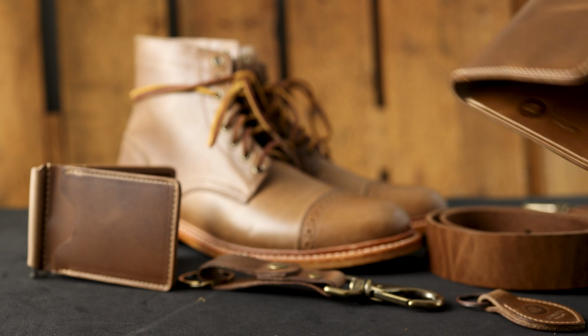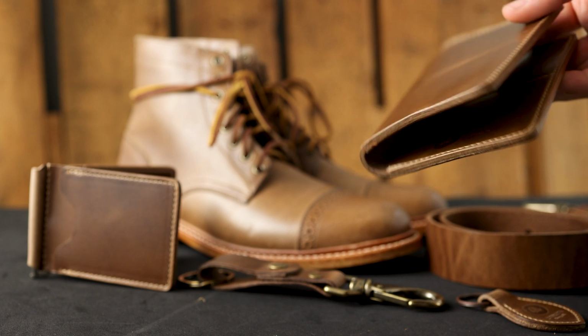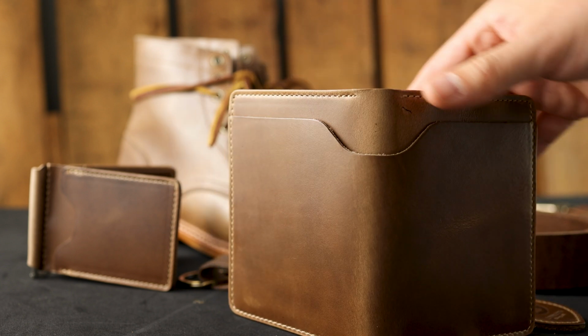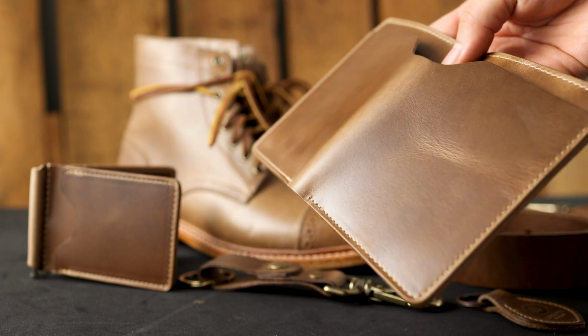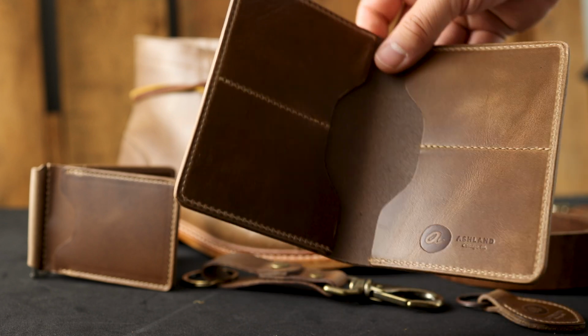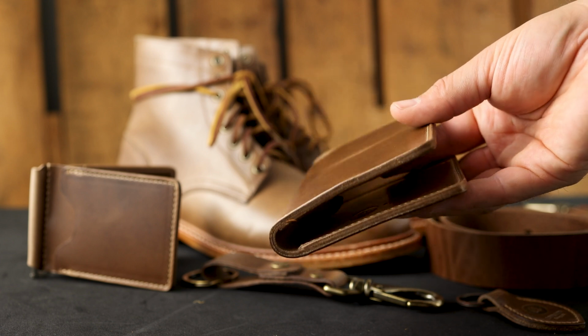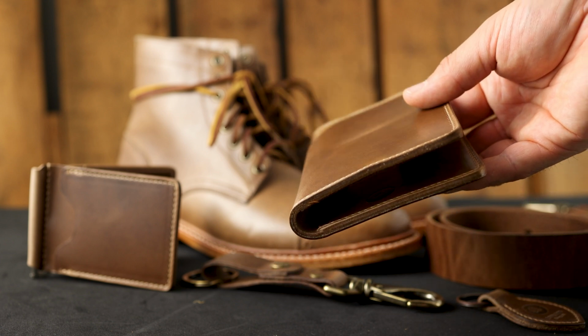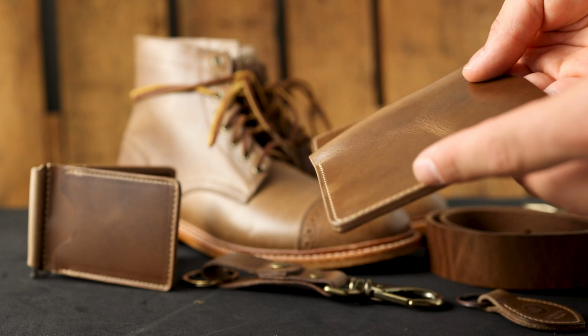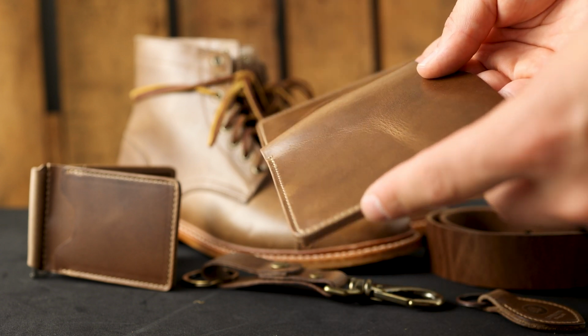Hi everyone, it's Phil here from Ashton Leather, and today I wanted to talk to you about a famous leather. This leather is called Chromexcel, and specifically we're going to talk about the most popular Chromexcel color. The color here is called Natural, and Chromexcel leather is a trademark leather tannage by Horween Leather Company right here in Chicago.